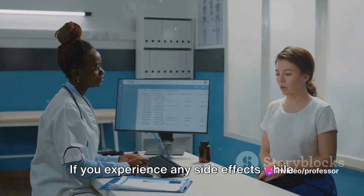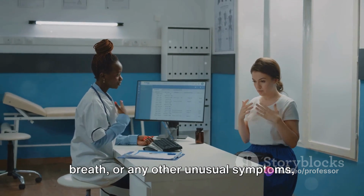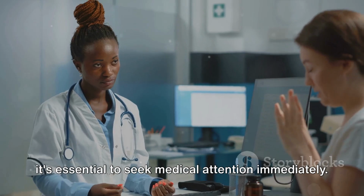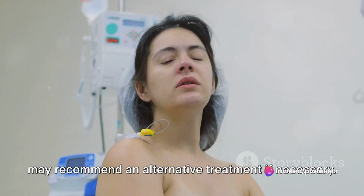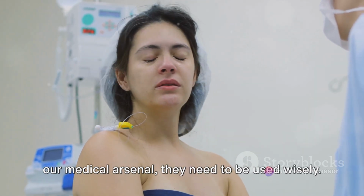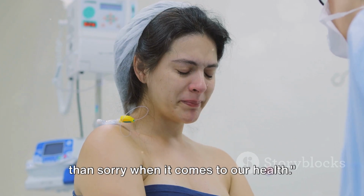If you experience any side effects while taking NSAIDs, such as stomach pain, swelling, rapid weight gain, shortness of breath, or any other unusual symptoms, it's essential to seek medical attention immediately. Your healthcare provider can help determine the best course of action and may recommend an alternative treatment if necessary. So while NSAIDs are a brilliant tool in our medical arsenal, they need to be used wisely. Remember, it's always better to be safe than sorry when it comes to our health.